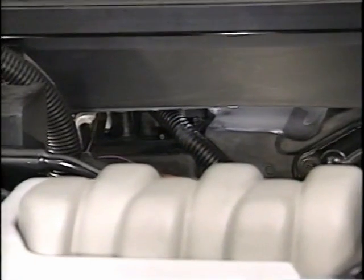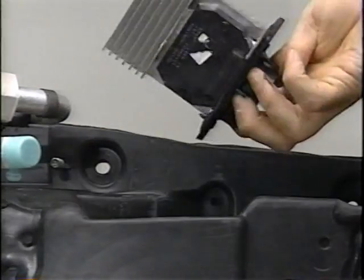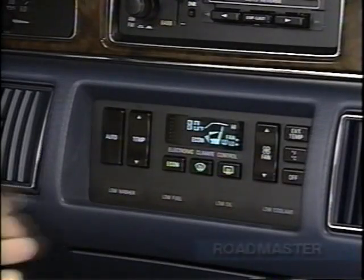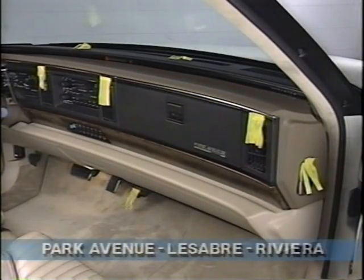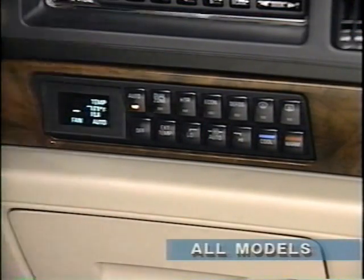The microprocessor controls blower speed through the blower power module. The blower power module is located on top of the evaporator assembly. Attached to the power module, a large heat sink protrudes into the evaporator airstream to dissipate heat. In automatic mode, the microprocessor commands the power module to run the blower at any one of 10 speeds on the Roadmaster and an infinite number of speeds on the Park Avenue, LeSabre, and Riviera. Low and high blower speeds can also be chosen manually.